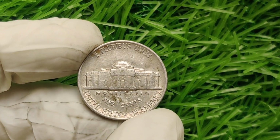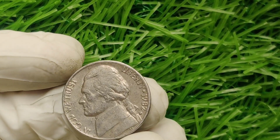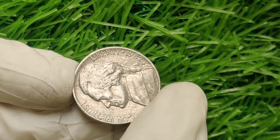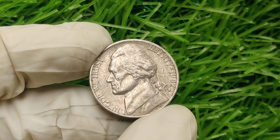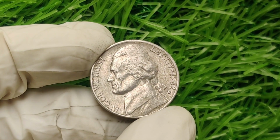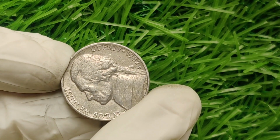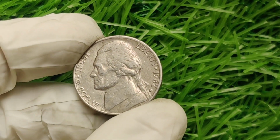If you think you found a Jefferson nickel with potential, the next step is to get it graded by a professional coin grading service. These services use a standardized grading system to evaluate the condition and authenticity of your coin, which can dramatically affect its value. Look for reputable services like the Numismatic Guarantee Corporation, NGC, or the Professional Coin Grading Service, PCGS, to ensure your coin is properly evaluated.